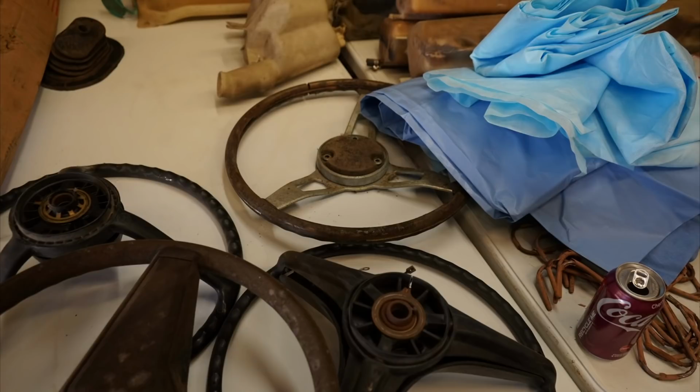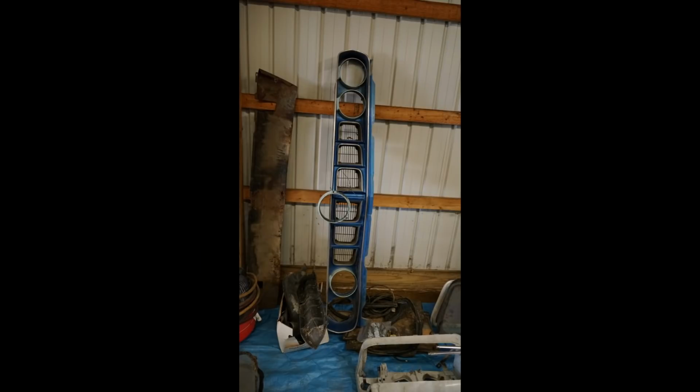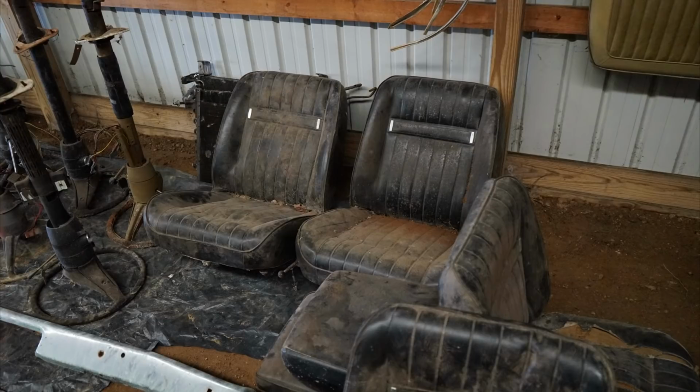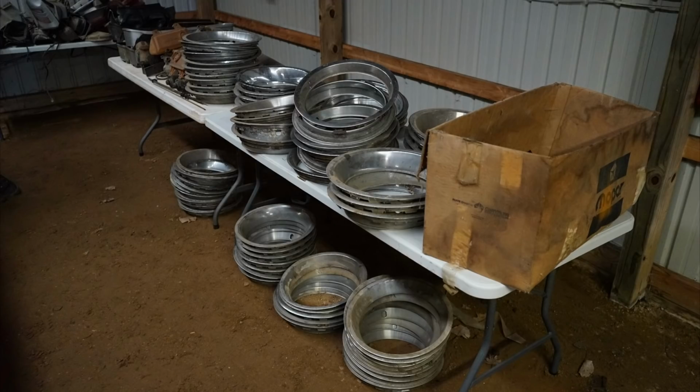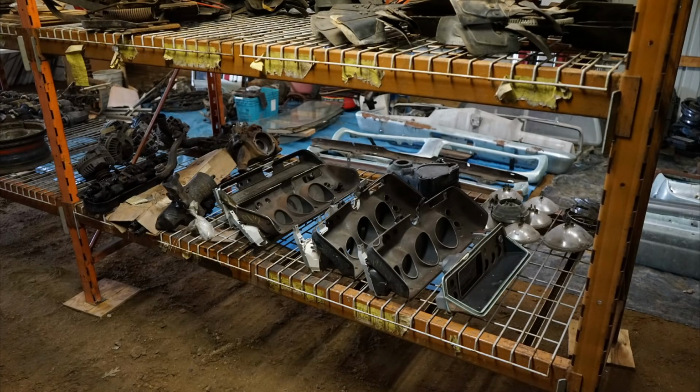Probably the rarest would be the 71 Demon 340. And for parts, man, there's so much, like that 71 CUDA grill and the rim blow steering wheel. You can't go wrong. I hope to get there, maybe even bid on a truck, because I need one. So if you do go, check me out or let me know. I'll hopefully see you there.